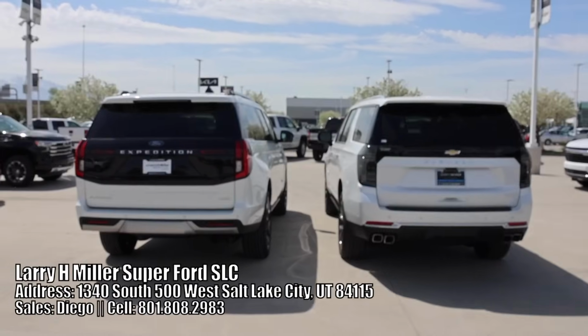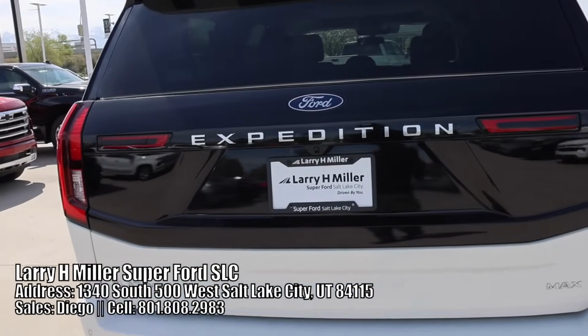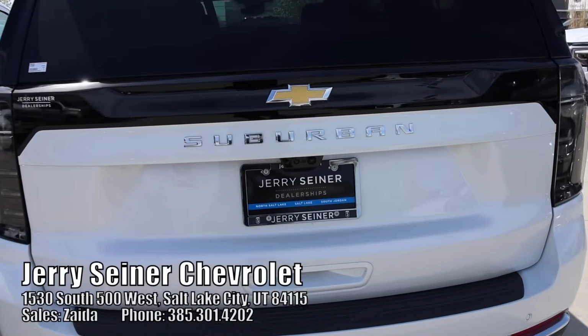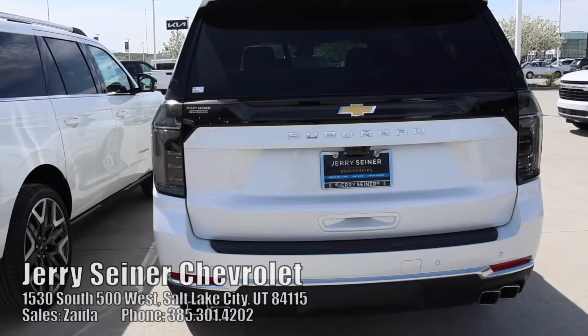I borrowed the Ford from Larry H. Miller Super Ford here in Salt Lake City. Be sure to ask for Diego. And I borrowed this Suburban from Jerry Seiner Chevrolet in Salt Lake. Be sure to ask for Zaida. Both of these SUVs are available.